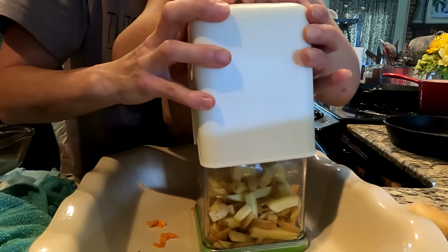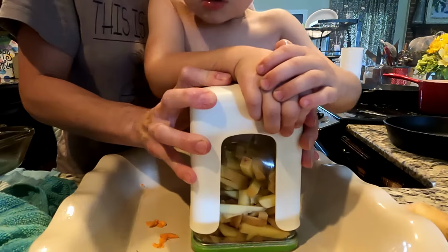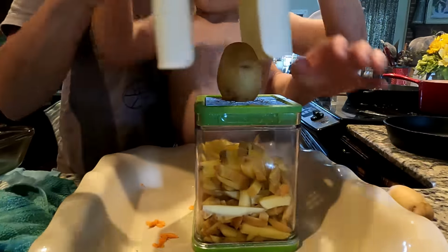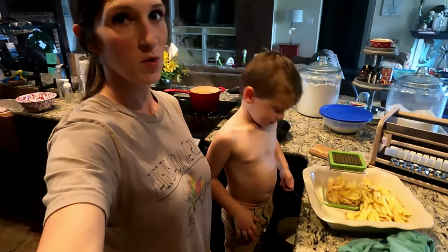Push it down. Oh, hold on, let me turn it the other way so they can see it. Like this, ready? Push. Whoa, there it is. All right, you ready? Do it again. Very nice. One at a time. Ready? Oh, Jennings said more, Mama.